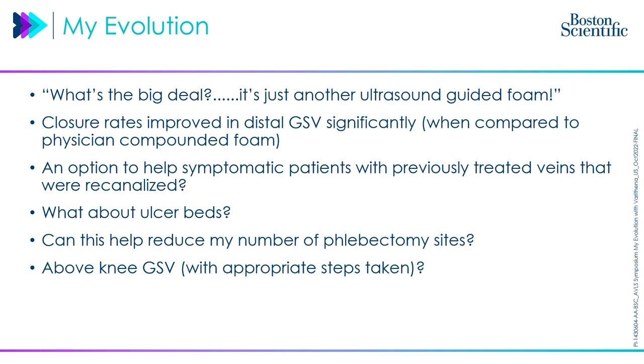So just before I get started, by a show of hands, who here is using Varithena already in their practice? Excellent, about half the room.